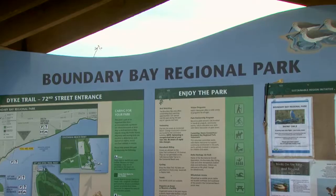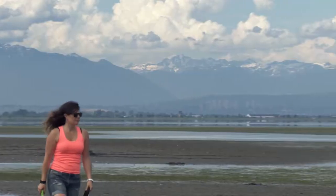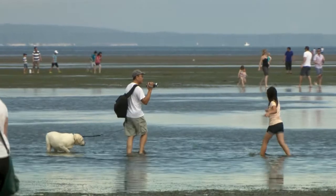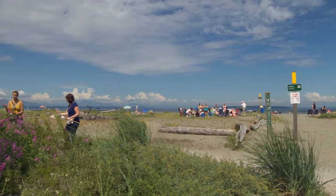Centennial Beach on the shores of Boundary Bay Regional Park is one of Metro Vancouver's most popular regional parks. With its shallow waters, snow-capped mountain and city views, it is a destination for many day trippers from all over the region. Ooh, look at this guy.